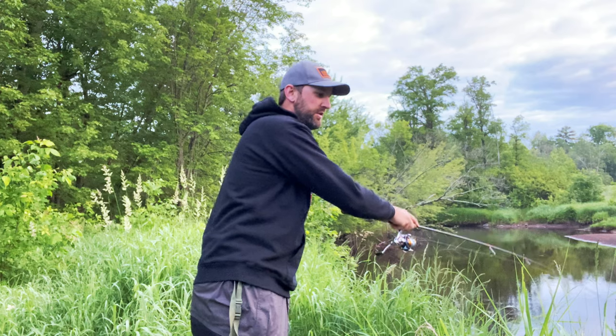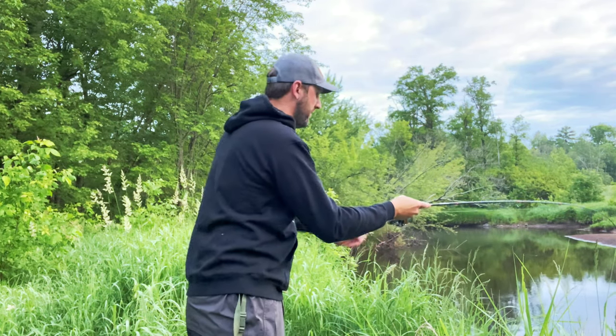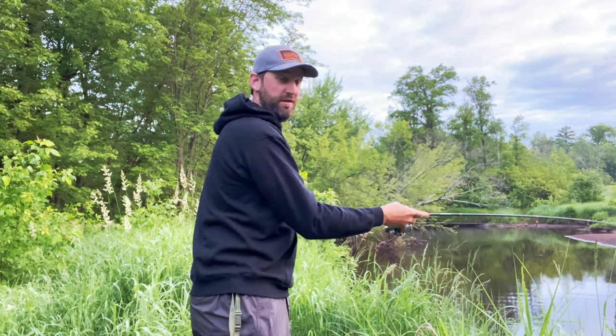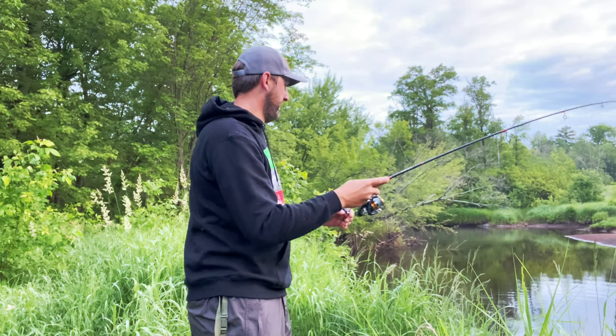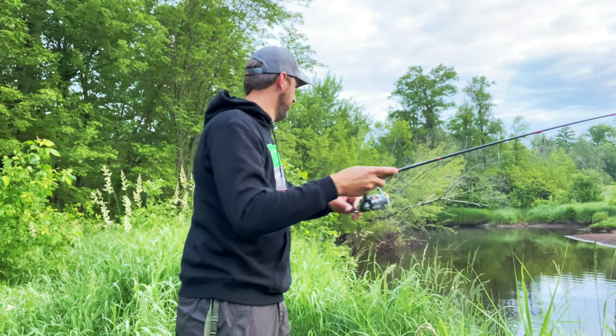I'm just coming tight on the fish like that. No need for a big giant hook set. With that light wire hook, just tighten up on them. This is a nice fish. Not sure what it is yet, but good size.